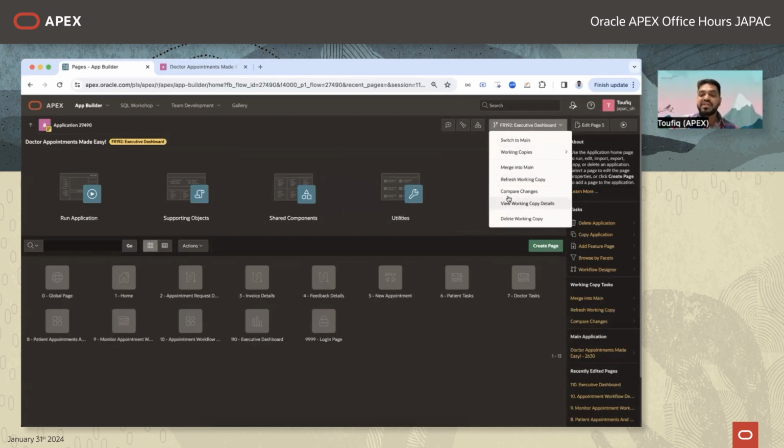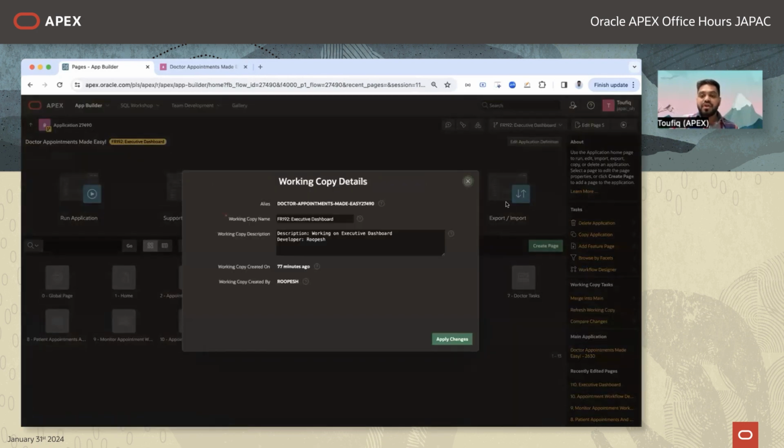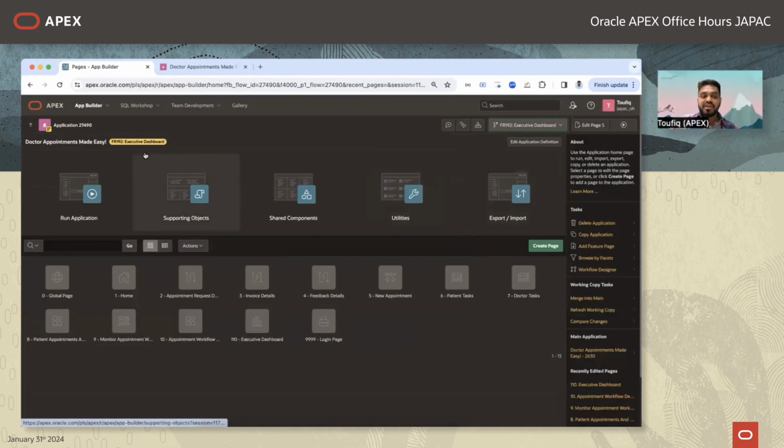You can view the details of this working copy by clicking on view working copy details. Here you can see Rupesh has provided a description that he's working on an executive dashboard, and developer is Rupesh. In this particular working copy, you can identify that this is a working copy, and the working copy name is mentioned here in the badge. Rupesh has created a dashboard page, which is not available in the main application.